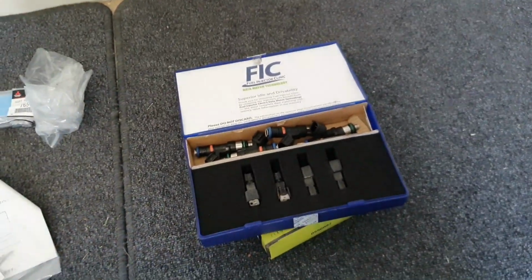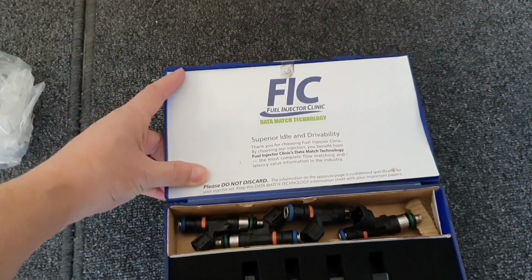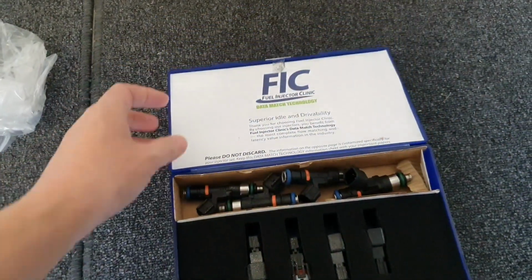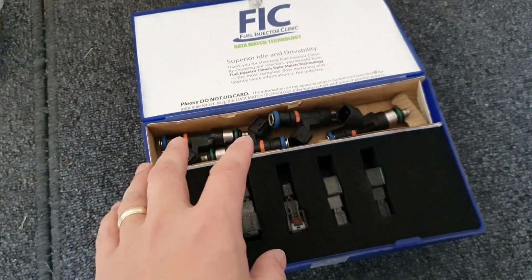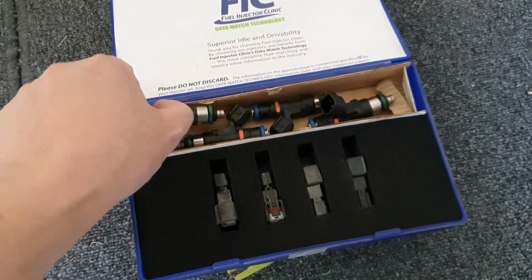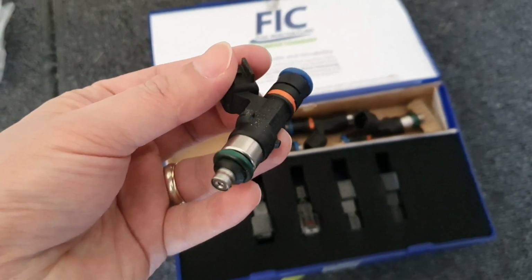Then the other thing we changed was the FIC 1200cc injectors, and when you buy the injectors, they come in a box like this. Obviously these aren't the injectors, because these are the Bosch KPM 1000cc injectors I had in there.